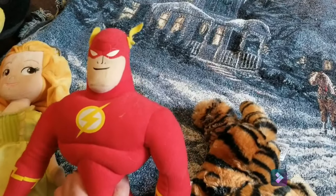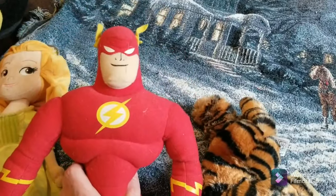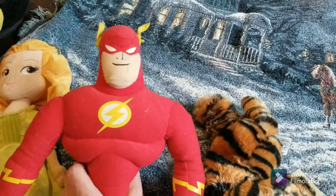So got this little guy, the Flash, from DC. I was about to say Marvel, from DC Comics. This little girl, I think it's Amber was her name. I think this is from Sophia the First. I've sold her for 12 or 13 bucks before. You can see she had a Goodwill tag on her for 99 cents. So I paid a little bit less than that.